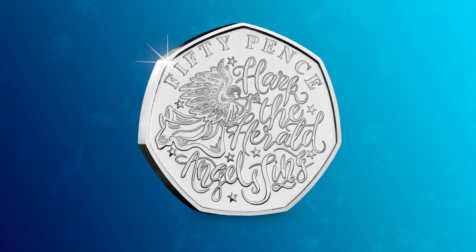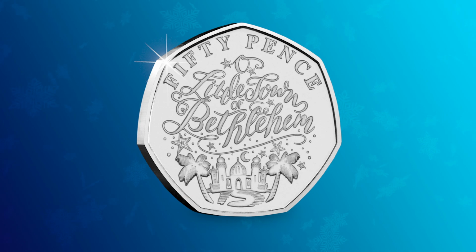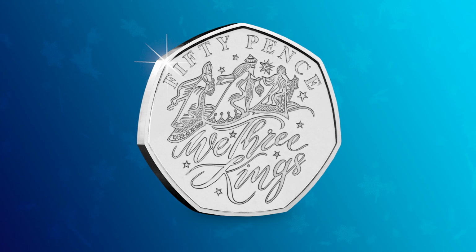So these included some of the best known carols, including Hark the Herald Angels Sing, Away in a Manger, O Little Town of Bethlehem, While Shepherds Watch Their Flocks, and We Three Kings. So some really great carols to be celebrated on 50p coins. I love a festive coin and I really love these Christmas carol ones. But do you have a favourite carol yourself, Alex?